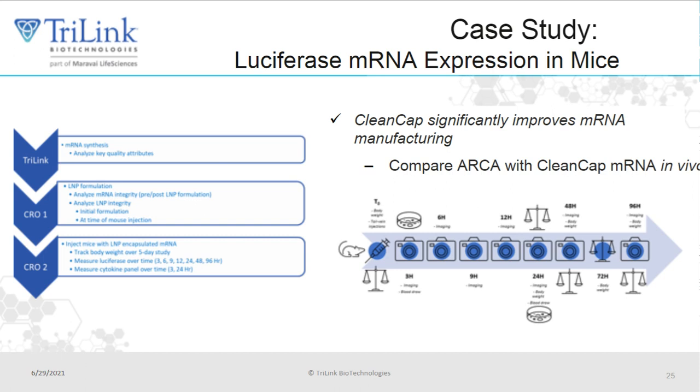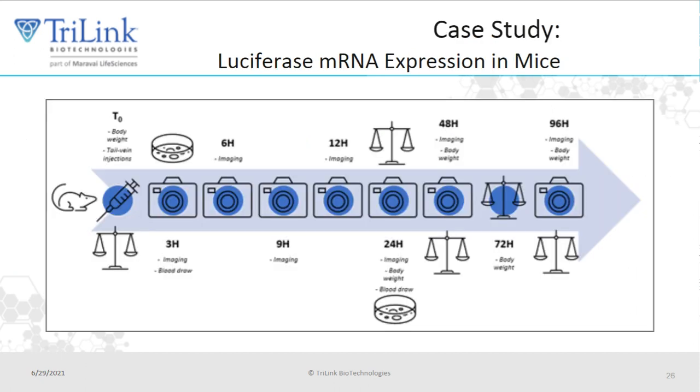Next in our study design, the mRNAs were formulated into LNPs and injected into mice for comparison of cap analog function in vivo. The mouse study began with randomization of female CD1 mice into cohorts of 5 animals. Control group was injected with PBS buffer, and test groups received a single tail vein injection of 1 mg/kg mRNA LNP.